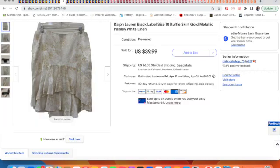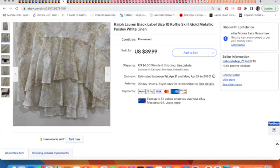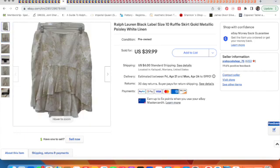This skirt's been listed a long time. I'm glad it finally sold. It's a Ralph Lauren and it is a black label, which is a good label, one of the higher tiers in the Ralph Lauren clothing. And then it was linen and it had a gold metallic and everything. So I was kind of surprised it took a while to sell, but it did sell for the $40 minus the $6, so $34 is what it ended up selling for.